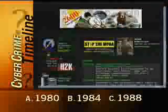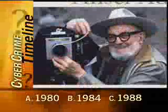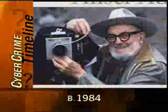Back to that timeline. 2600, the Hacker Quarterly is founded. Ronald Reagan is reelected in a landslide, and Ansel Adams died. It all happened in 1984. Okay, now from fact to fiction.